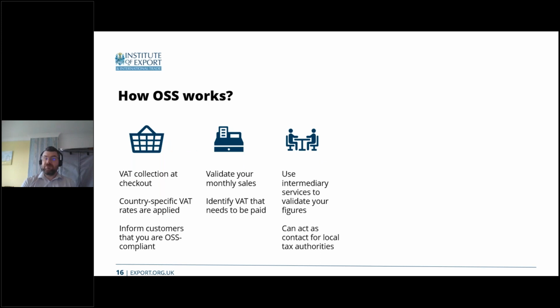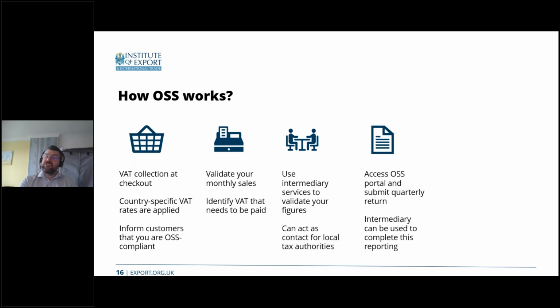You can use an intermediary service to validate your figures, the VAT that you need to account for, and what countries, again acting as your representative with local tax authorities there. Next. Instead of the import one-stop shop, you would access the OSS portal and submit quarterly returns. So again, the main difference here is not monthly returns, but it's moving to a quarterly basis. And again, your representative intermediaries can be used to complete this reporting for you.